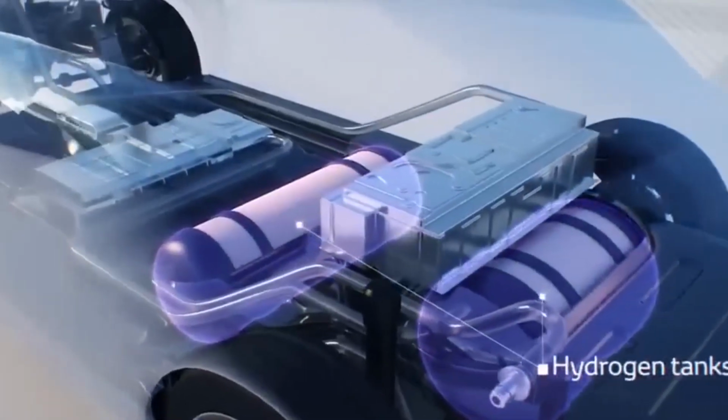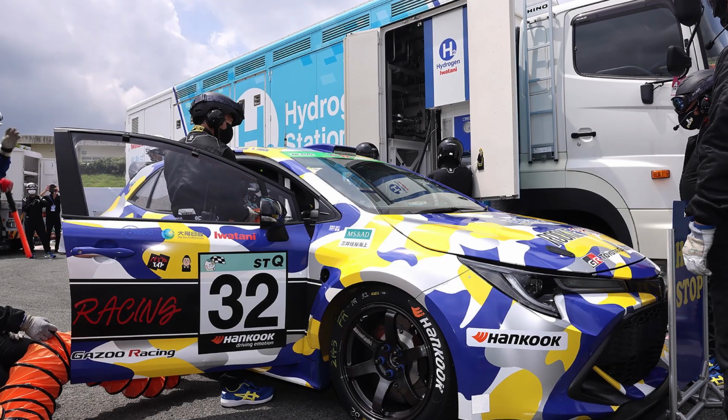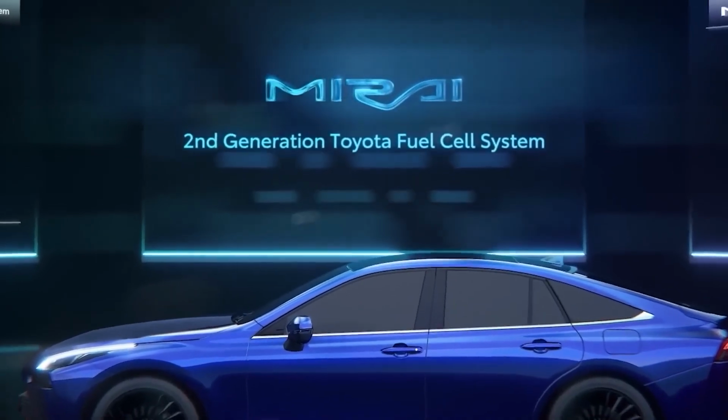Now, the company is pretty excited about its latest hydrogen engine. They've run some fancy computer simulations and the results were amazing. But you know what's even better? When they tested the engine on their test bed, it performed just like they thought it would. Now, they're gearing up to take their hydrogen engine for a spin on the racetrack.